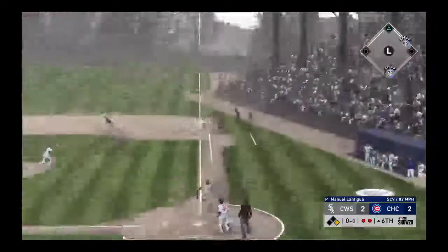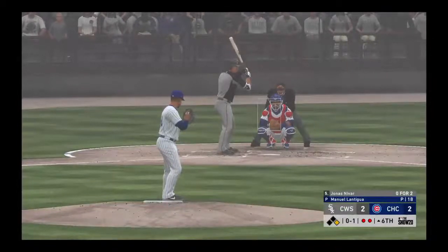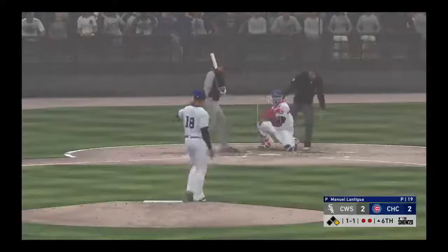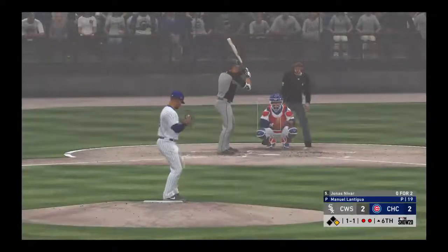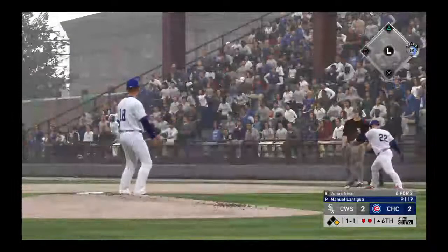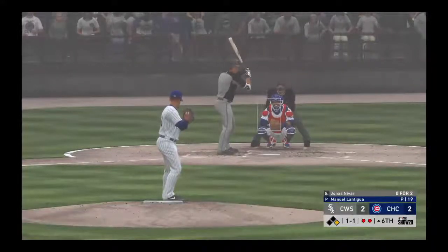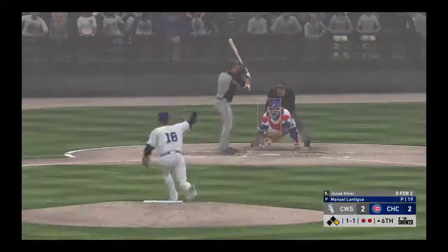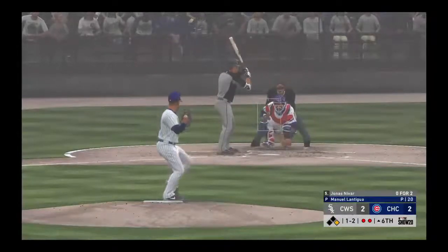At the plate, Jonas Navar, seared down the first baseline. 0 for 2 from him so far in this one. A pitch on its way. 1 ball, 1 strike. Throw over to first. Runner's back. Man at first with 2 out in a 2-2 ball game. Now a swing and a miss, and he's behind 1-2. He struck him out, the third time he's fanned in the game.